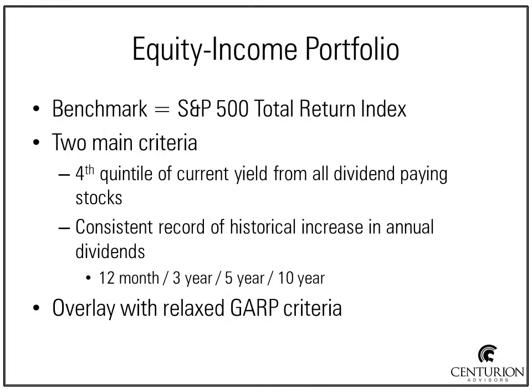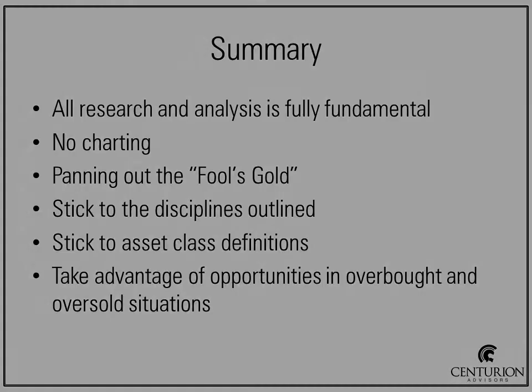Then we overlay a filter to sift out those stocks that have strong and sustainable short-term and long-term annual dividend growths. When we have several candidates to add to the equity income portfolio, we then overlay some of the GARP selection criteria to single out what we see as the best opportunities.